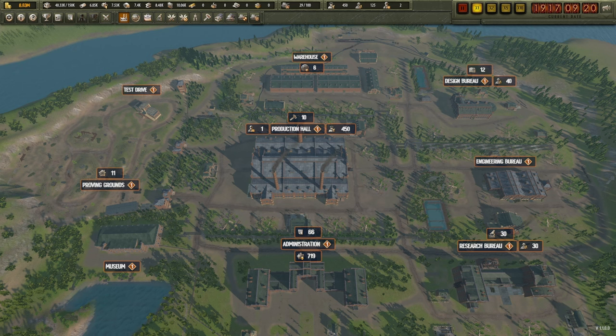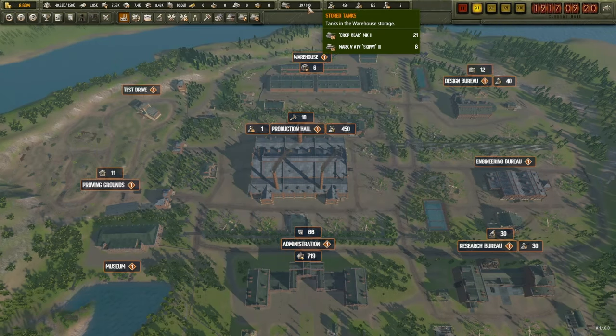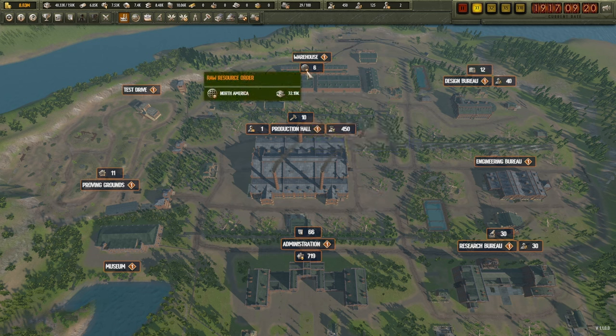We are picking back up with Rolling Thunder Incorporated, our arms merchants. Currently, we are fulfilling a contract of our Mark Vs, their Skippy variant with the two 6-pounder guns. We've got 8 in storage and are currently producing 6 more. We've also got resources coming from North America in 6 days, 72 tons of them. Then we'll be able to produce even more Skippies to make the 30 we need to fulfill the contract.